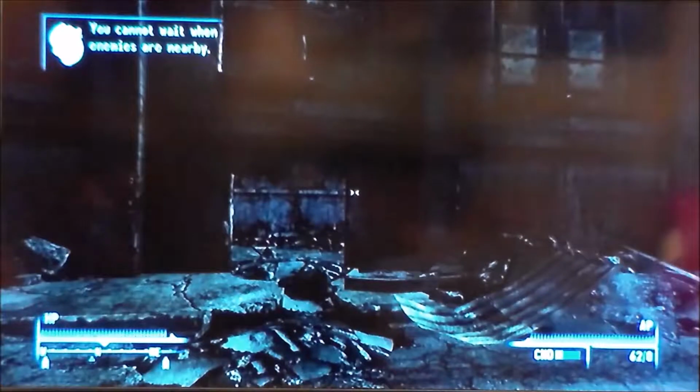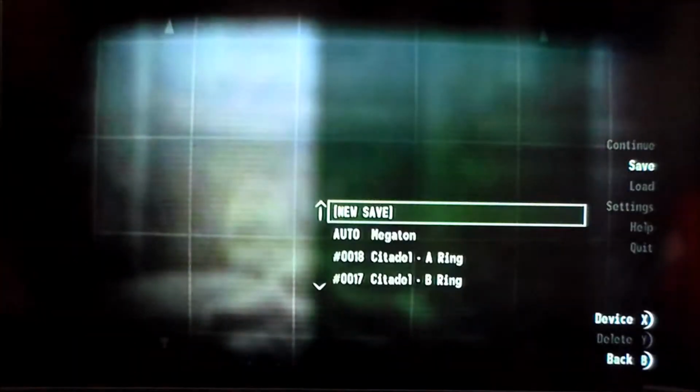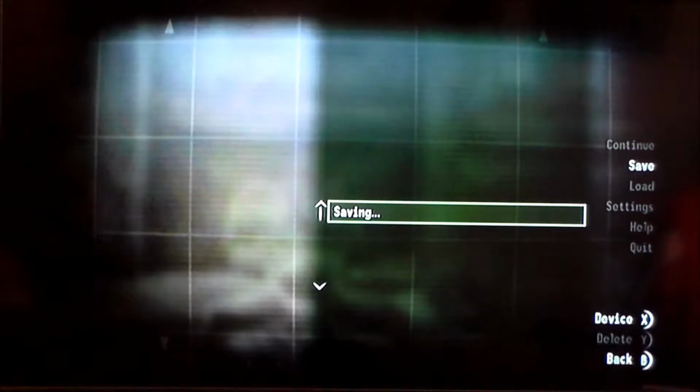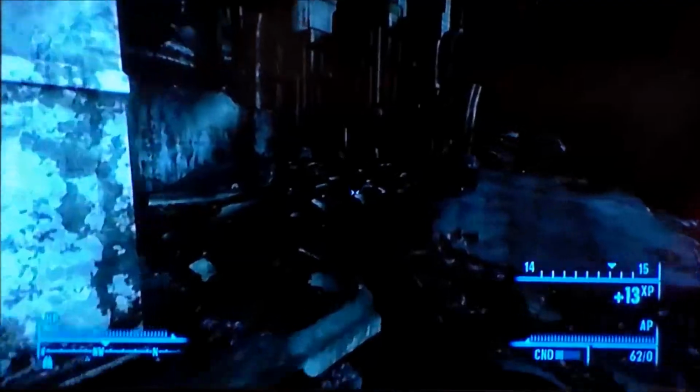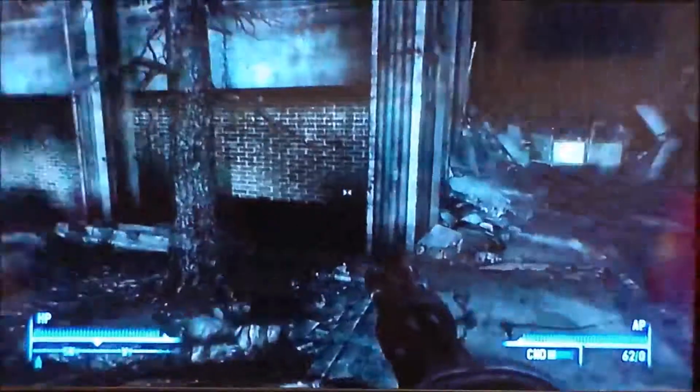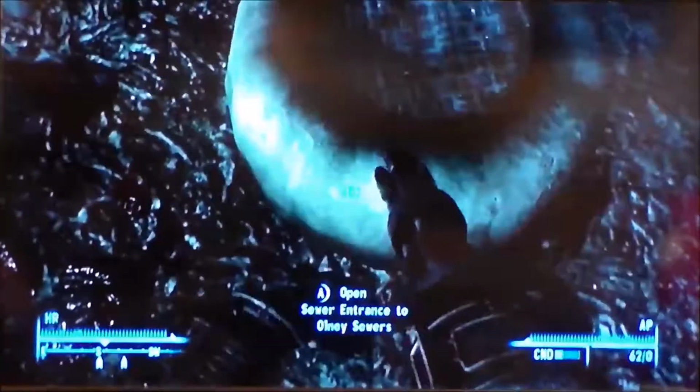Okay, we're back, folks. Okay, this time let's save before we go in so the Death Claw doesn't kill me. No, I don't want to wait, I want to save. Okay. Going there, because I think it's where it goes. I think we're supposed to go in there.